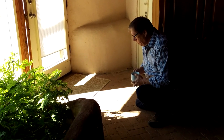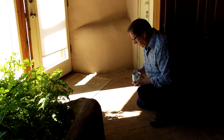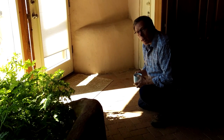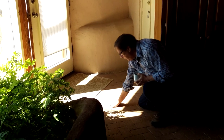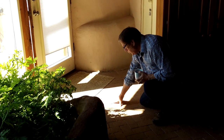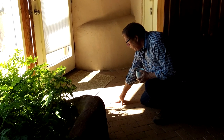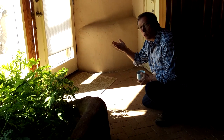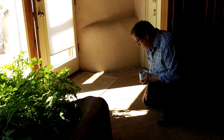And so Earthships and passive solar houses use that to their advantage, particularly in the wintertime, to heat this floor, which is a good solid thermal mass that absorbs the sun's rays and then gives up those rays at night after the sun goes down to sort of regulate the temperature inside the house.